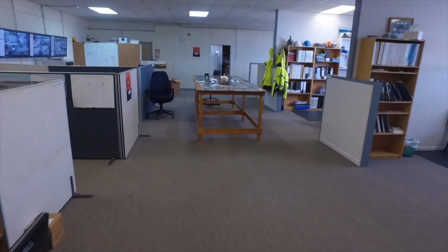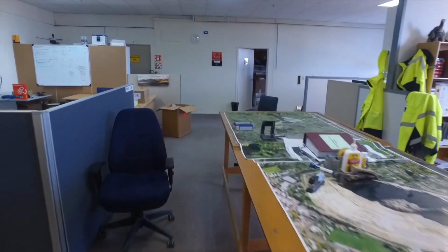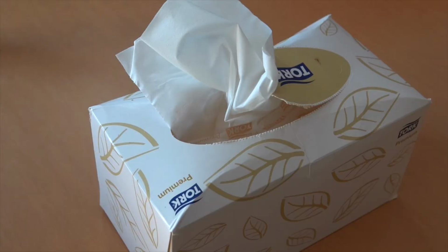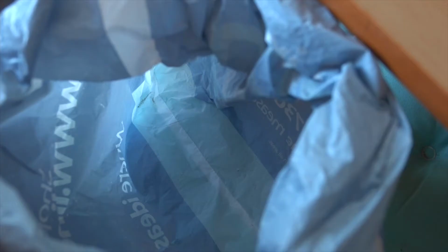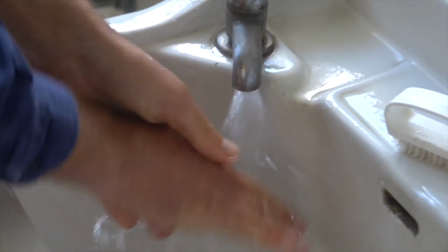If you become ill with COVID-19 symptoms while on site, avoid contact with other people and notify your supervisor immediately. And make sure to practice good cough etiquette at all times. Cough or sneeze into your elbow or a tissue, not your hands. If you use tissues, dispose of them immediately into a bag or covered bin. And wash your hands often.